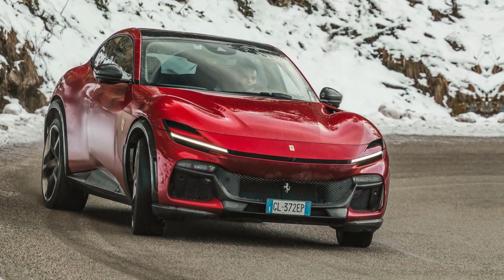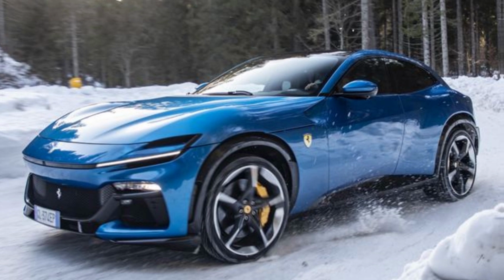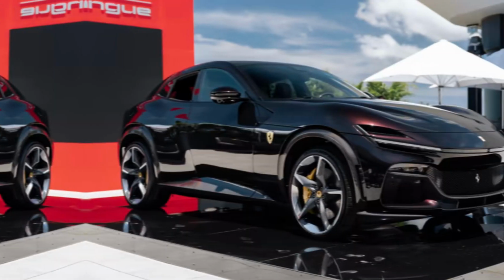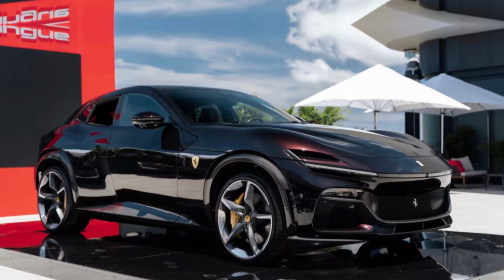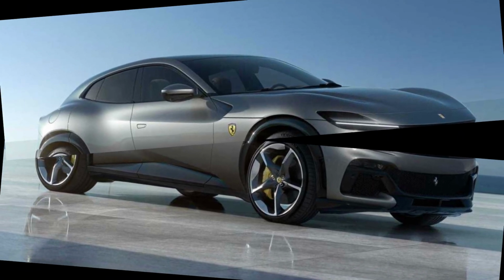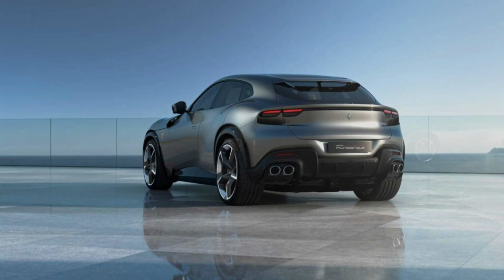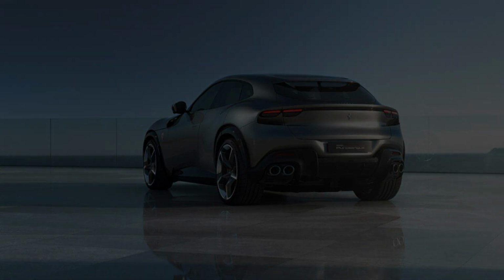Verdict. The 2024 Ferrari Purosangue is a stunning SUV that offers a combination of performance, luxury, and style. It's sure to be a hit with buyers who are looking for a high-performance SUV that can do it all. The Purosangue is not cheap, with a starting price of $400,000. However, for those who can afford it, it's a truly special vehicle.